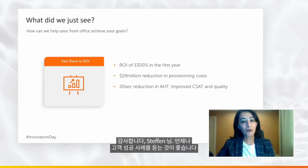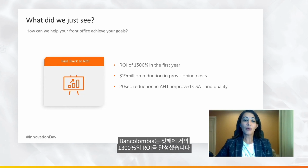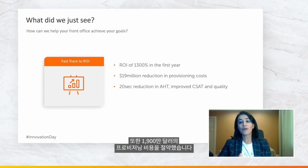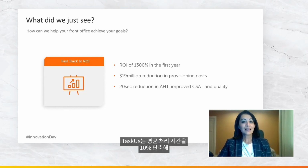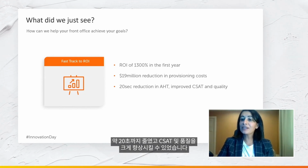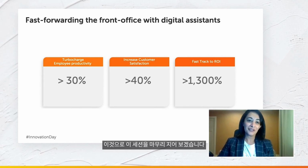Thank you, Stefan. Always good to hear the customer success stories. So what did we just see? Bancolombia achieved an ROI of almost 1,300% in the first year, just phenomenal numbers here, just by automating their branch offices. They also saw a $19 million reduction in provisioning costs. TaskUs was able to provide a 10% reduction in average handle time by about 20 seconds and significantly improved CSAT and quality. And that brings us to the end of the session.